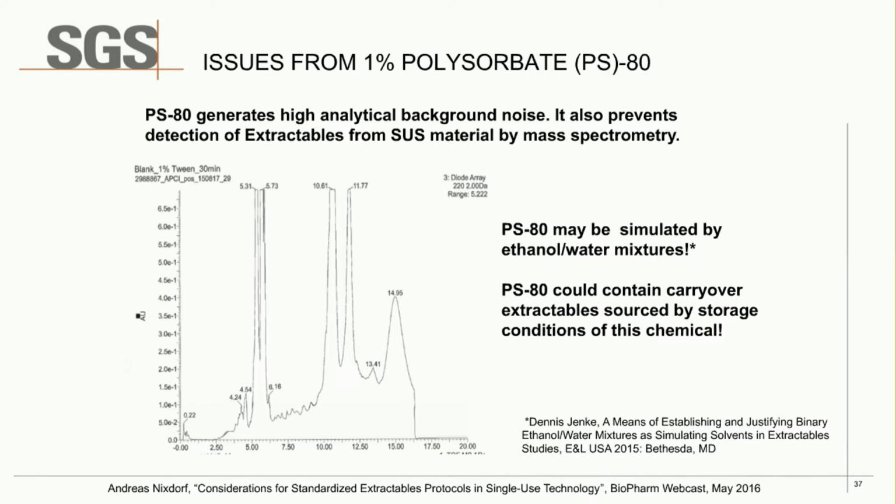They have been studying and showing that 15% ethanol can have very similar extracting ability as 1.1% polysorbate 80. So that's the reason in the USP approach, they're proposing 15% ethanol instead of using polysorbate 80.